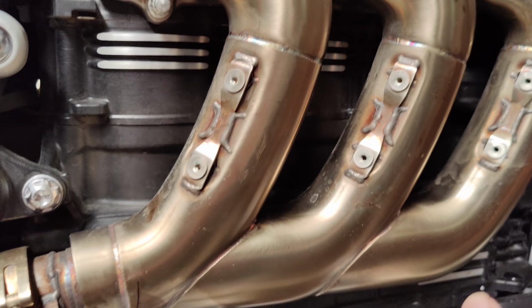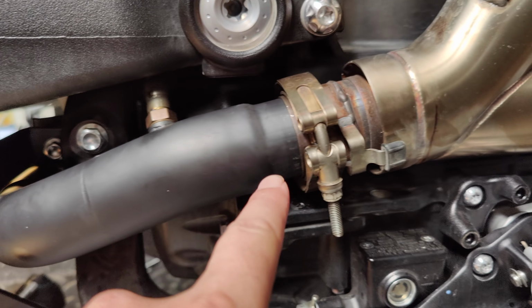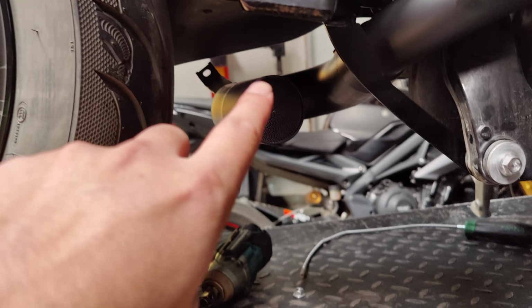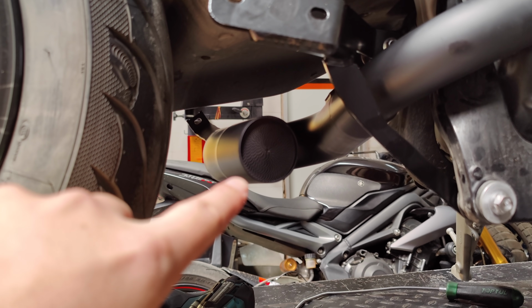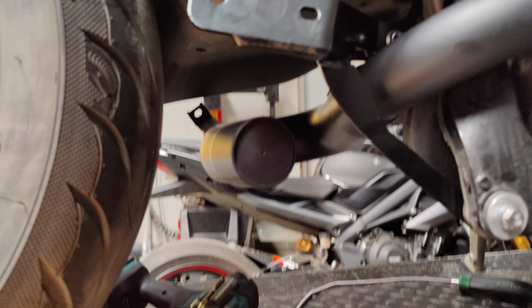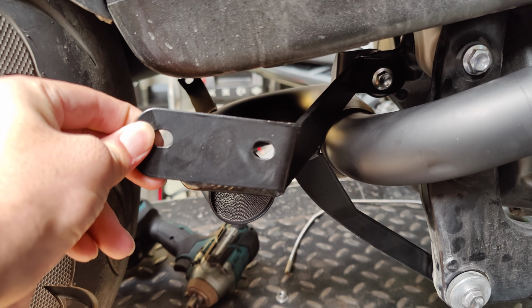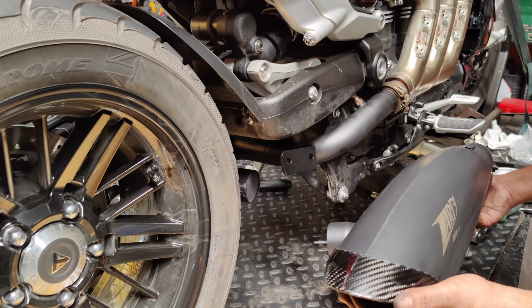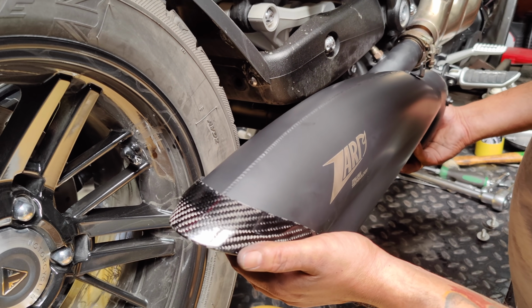Atul just installed this mid pipe. It connects the headers over here, and then there's a little bend over here, and it ends where this catcon sits inside the mid pipe. And then there is this bracket that has been installed which will hold the exhaust in place. Now Atul will install the final end can.